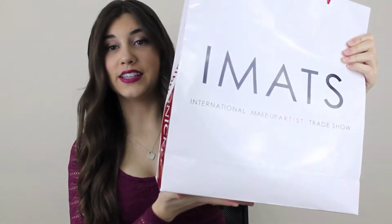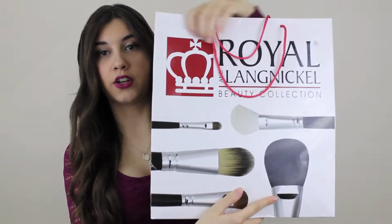So it's pretty official that I'm showing you this bag, because it says IMATS on it, and then it says Royal and Langnickel on the back. I find that Royal and Langnickel brushes are such good quality brushes, along with Crown brushes, and some other brushes were there as well.